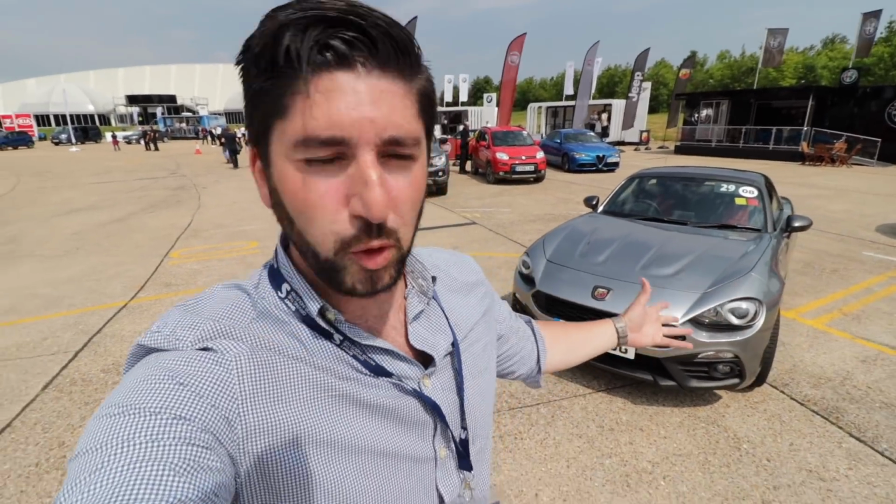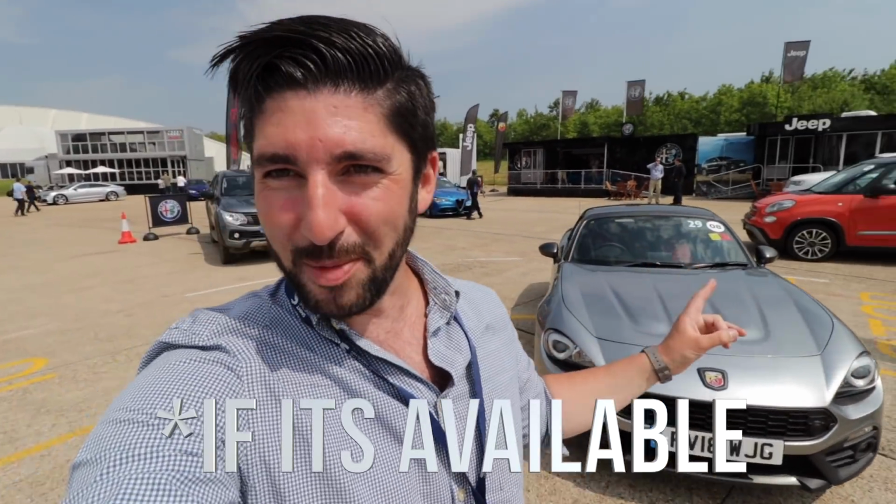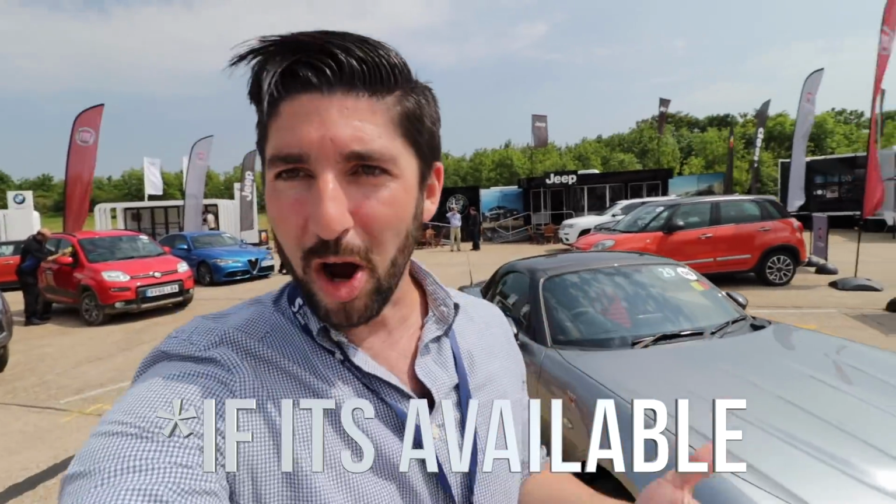Now the price of the 124 GT behind me is still yet to be announced, so I don't have a price, as much as I'd love to tell you, maybe even for myself, but there is no price attached to this just yet. Also, there'll be people wanting to know, how much does the carbon fiber hood cost if you have your own 124 Spider, not necessarily GT, and wanted to buy that? Again, that is still yet to be announced, so I can't tell you that information, but believe me, if I knew, I would tell you.